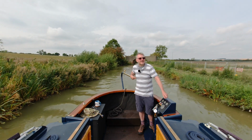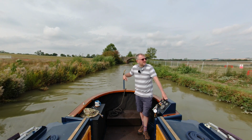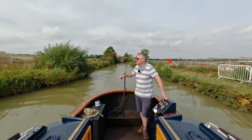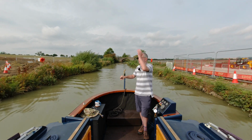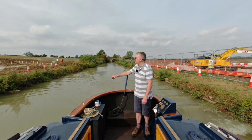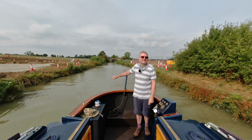You'll see it in a couple of seconds. Yeah, speechless. You'll see. I take it there's going to be a bridge here going across the canal. It just stretches off for as far as the eye can see in both directions. Well, it would do. We're between London and Birmingham, but yeah, you know what I mean.